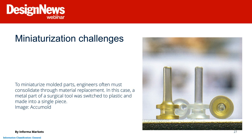This slide depicts one of the other challenges that are constantly facing engineers to make assemblies smaller. They need to consolidate parts. Here, Accumold shows how it consolidates through material replacement. In this example, the original part had a metal tube running through the center. Accumold was able to mold the tube and the larger hub, that's what's at the base there, into one all-plastic part. And this part is a connector hub for a surgical tool. And the advantage here is not just miniaturization, but it's about manufacturing process reduction, because we've taken two parts and made them into one.